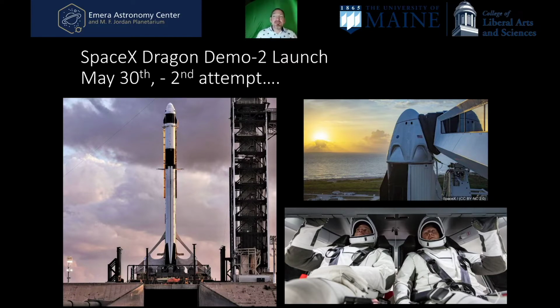Now, if for some reason the weather is not successful on the 30th or tomorrow, there is another chance to launch on Sunday, the 31st at 3 p.m. Now, this launch will be the first time that astronauts are using a commercial space provider, SpaceX, to go into space. And it's also the first time we've launched humans from U.S. soil since 2011, when the space shuttle program ended.